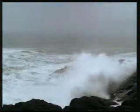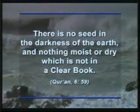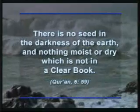In one verse of the Quran, God reveals that He has dominion over every living thing in every corner of the world. He knows everything in the land and sea. No leaf falls without His knowing it. There is no seed in the darkness of the earth, and nothing moist or dry which is not in a clear book.